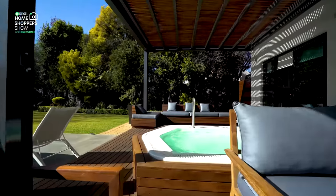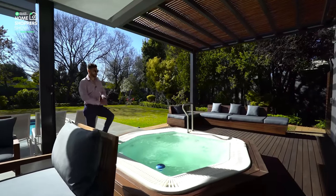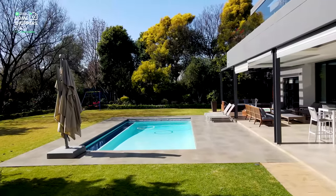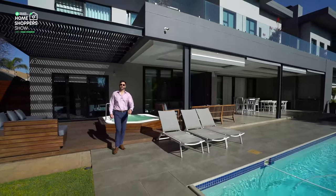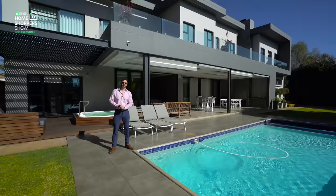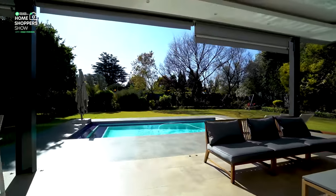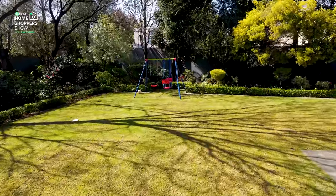But if you want to enjoy it even more, take a look at this jacuzzi starting off right here. Oh, I do love myself a jacuzzi. Then on my right hand side, you've got your pool right over there, as well as a sun and lounging deck. Then if you want to take a dip in something fresher, you've got a pool right here with an inbuilt cover as well as LED strips. And that's surrounded by an incredible, incredible garden, green, lush, and ready to be occupied by a family.